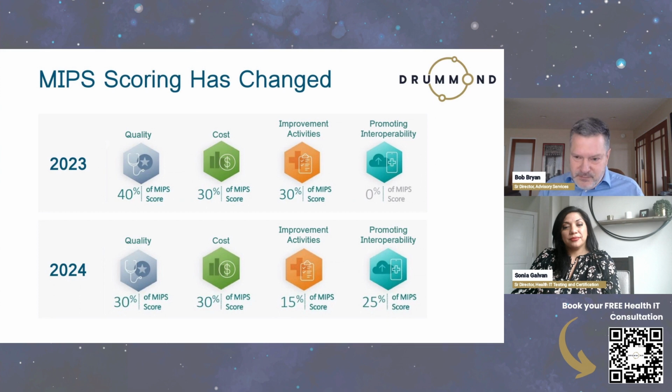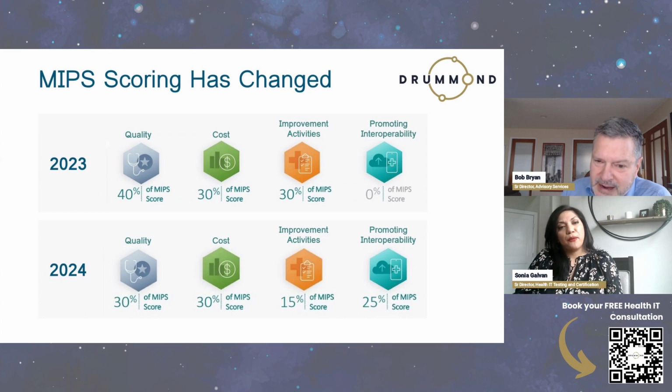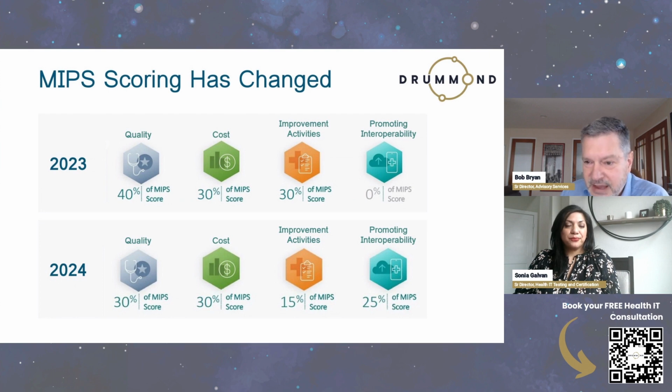So what does that mean? What does certification mean in 2024 for these new practice areas? So in 2023, what CMS was doing was reweighting the way they handled the MIPS program. And as you can see here, the promoting interoperability component was reweighted in the past to 0%, so that 100% was spread across these other three categories. And this promoting interoperability component is where CMS says you need to use certified technology, and you need to attest to that as a clinician, that you're using certified technology in managing your patients.